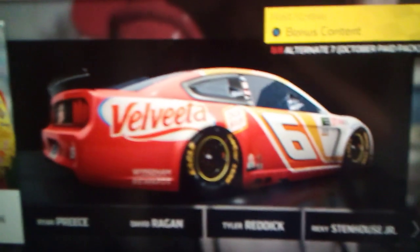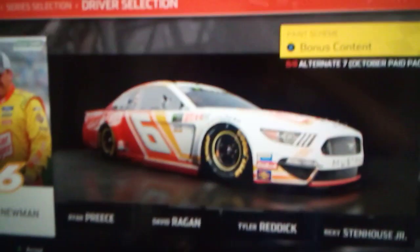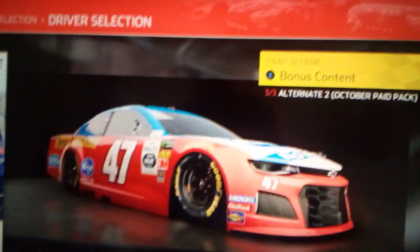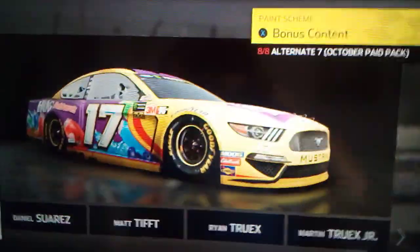I almost said Mark Martin. I'm so sorry. You have Ryan Newman's throwback of Mark Martin. You have Ryan Preece's Ron Bouchard throwback. You have David Ragan's David Pearson throwback. You have Ricky Stenhouse Jr.'s Darrell Waltrip throwback, and you have his Hug Barrel car that he ran a few races of this season.